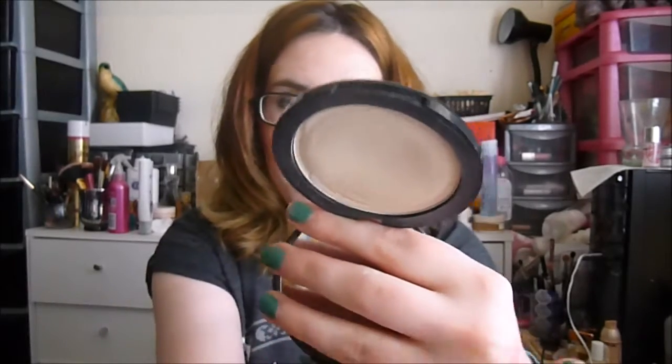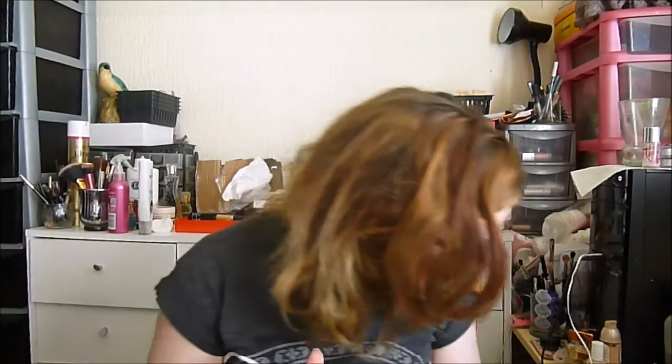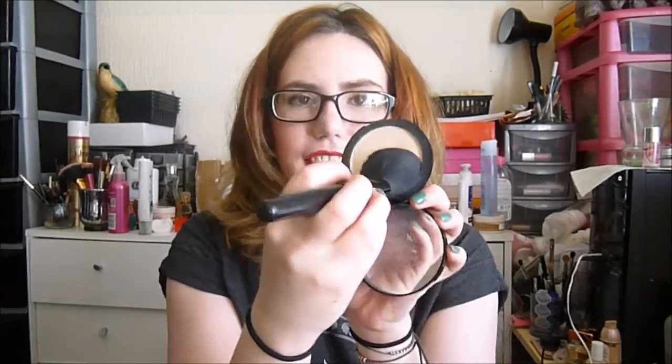It's not even all the way around, it's just a line. Because the brush that I use with it, if I can find it, this one, this is the brush that I use with it, and it just kind of fits in there. I just go side to side and I'm creating kind of a line, a bar dip. So that's that one.